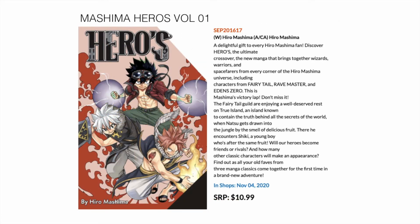Then we have a spin-off series from Mashima Hiro, who's famous for writing Fairy Tail. This is Heroes Volume 1. It's a new series, and it takes 3 of his main series, Fairy Tail, Rave Master, and Eden Zero, and puts all the main characters together in some funky mashup story. So if you're into those other series or a big fan of Mashima, then you should try out this new series when it comes out in November.